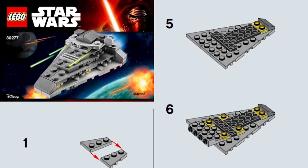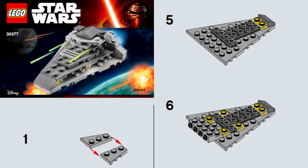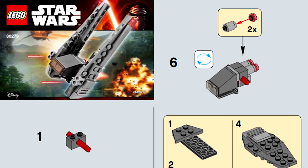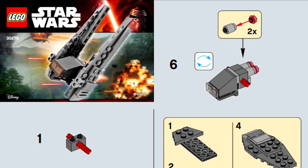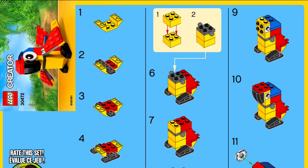And moving right along, there are 4 new polybags. 2 of those are Star Wars polybags. One is the First Order Star Destroyer and the other one is Kylo Ren's Command Shuttle. And build instructions can be found for both of those. There's also a new Batman polybag that has building instructions. I think that one looks really cool. And the last polybag is a Creator Parrot. I believe it is purely promotional at the moment, but you can still get instructions online.